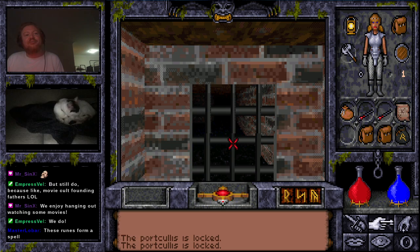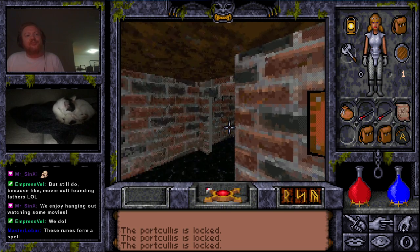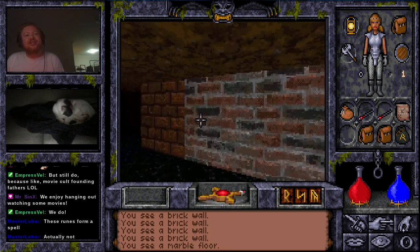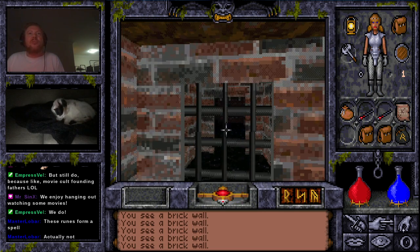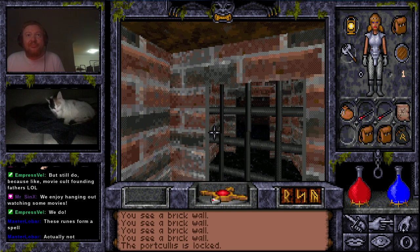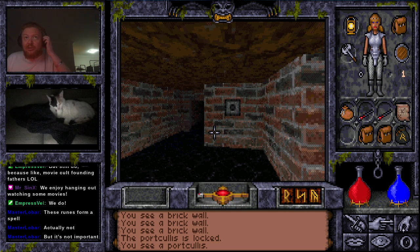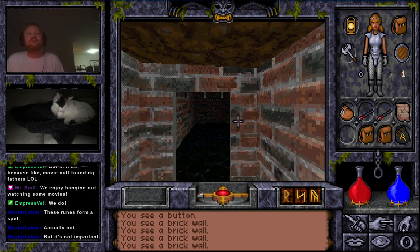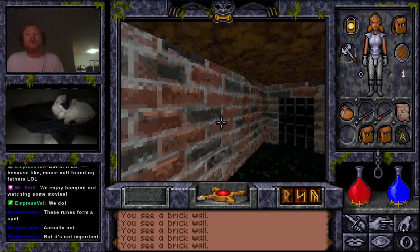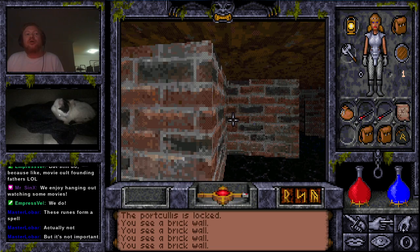So we can't just pull on the portcullis. But there are buttons. Maybe there's other buttons that are sneakily hidden in plain sight. Let's have a look. And I can't see anything beyond. Okay. I thought it was the same one that is around all those pentagrams that you find. Button. And then here's a portcullis, but with no obvious button.